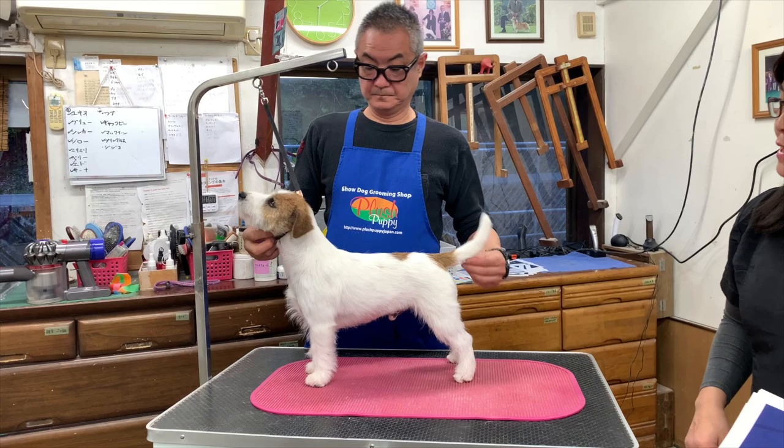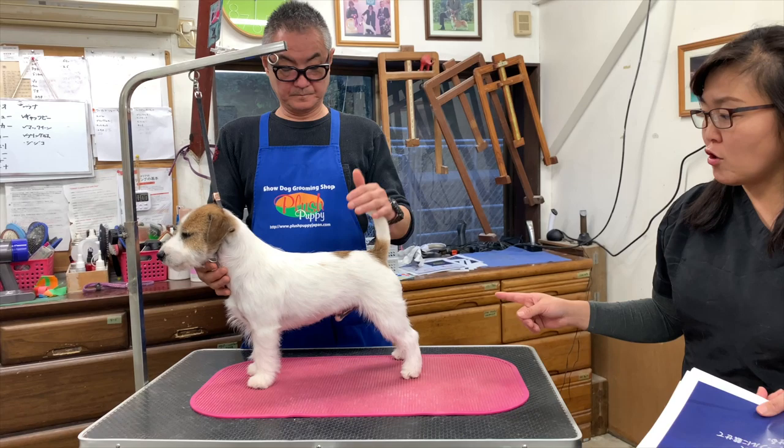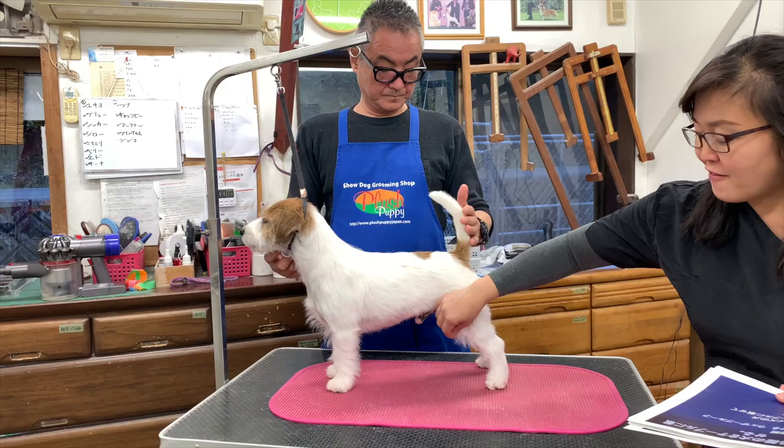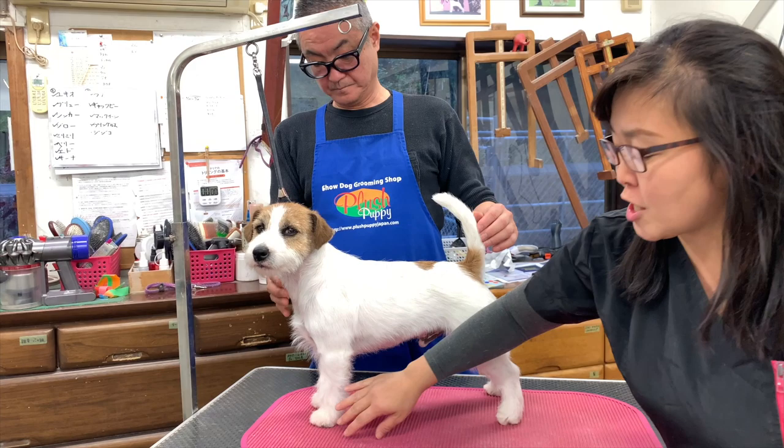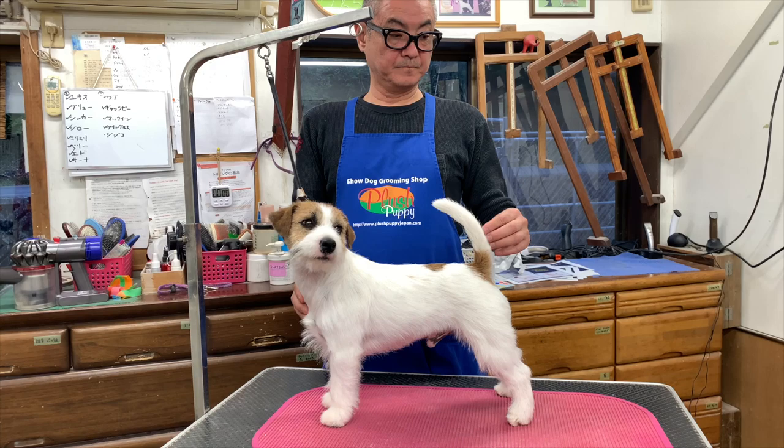I will explain about the three kinds of coat. This is a broken coat. He doesn't have really long, big furnishings. He has a little bit, but it's not much. And he has some whiskers, but it's not a big, fluffy, soft coat. All his hair is harsh and strong, and he has enough undercoat. So this is a very harsh coat.